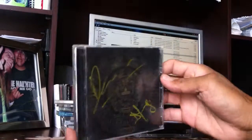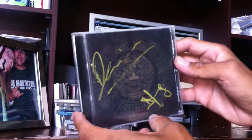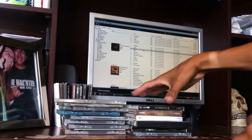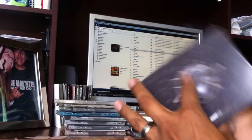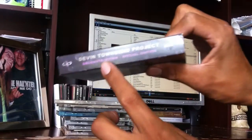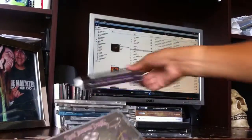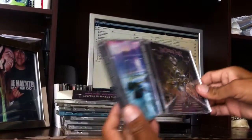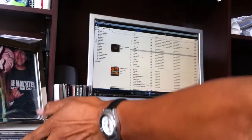The slipcase, I'm not quite sure where it is, but there it is. Dave and Dev. A really low-key album, as a matter of fact. So next we go on to our special edition of Deconstruction and Ghost. Slipcase. So just the regular versions of both albums. Nothing too special about these. Aside from it being signed.